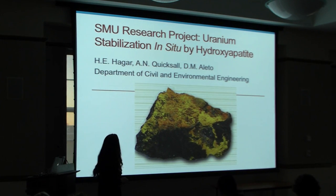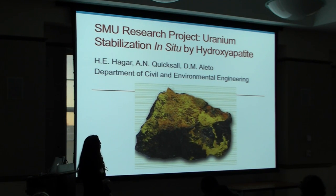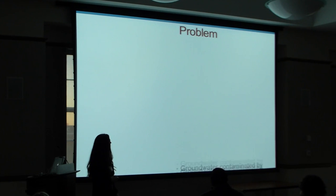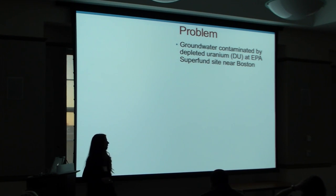Now, quickly just getting into one of my major projects that I worked on that's separated from this as well. I worked on removing uranium using hydroxyapatite, which we derived from a fishbone material. So this is going to get a little chemistry-based, so don't be scared, but it's very fun. It's like detective work to figure out what was going on in our experiment.